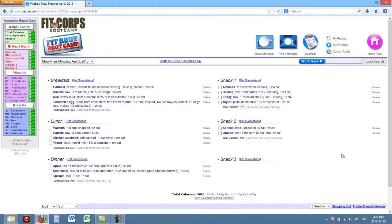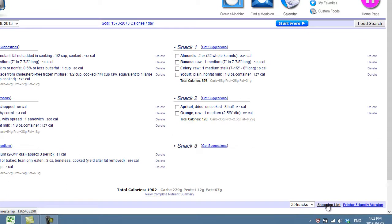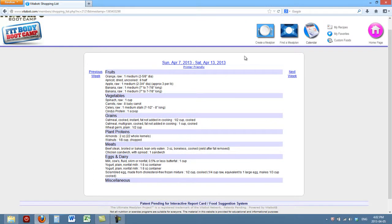Now, when I've gone through and I've done the entire meal plan, what I'm going to do is the shopping list. And we're actually going to build Cindy's here in just a minute. So this is the shopping list. All I have to do is print off. This is for the entire week. Unfortunately, we haven't populated the whole week. But it would be a lot larger.